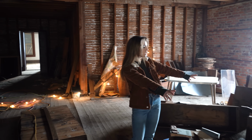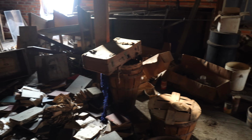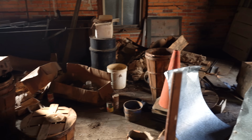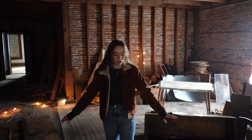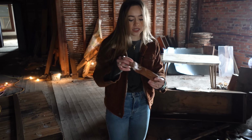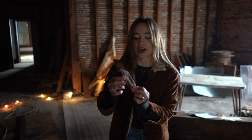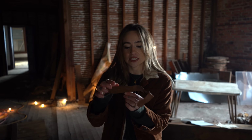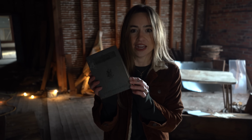In this whole section of the upstairs, there obviously are books strewn everywhere. This is where the majority of the really old antique items are in the store, all up here on the second level. I could literally pick anything up. This is a knife sheath. It says Thomas Rowe on it. This is real leather. Pick up the next closest thing to me, an old book.